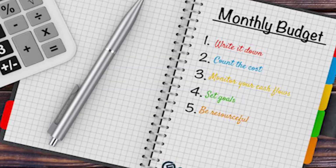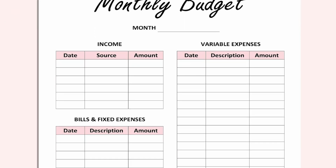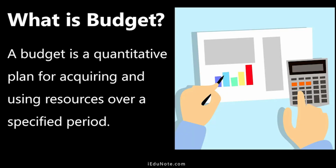But let's go over some of the most important items that we need to think about when it comes to saving money on a low budget or a low income budget. So the first thing is obviously we want to create a budget. To start, creating a budget is to track your income and expenses, right? So what is a budget? A budget is a way of tracking your income and expenses.